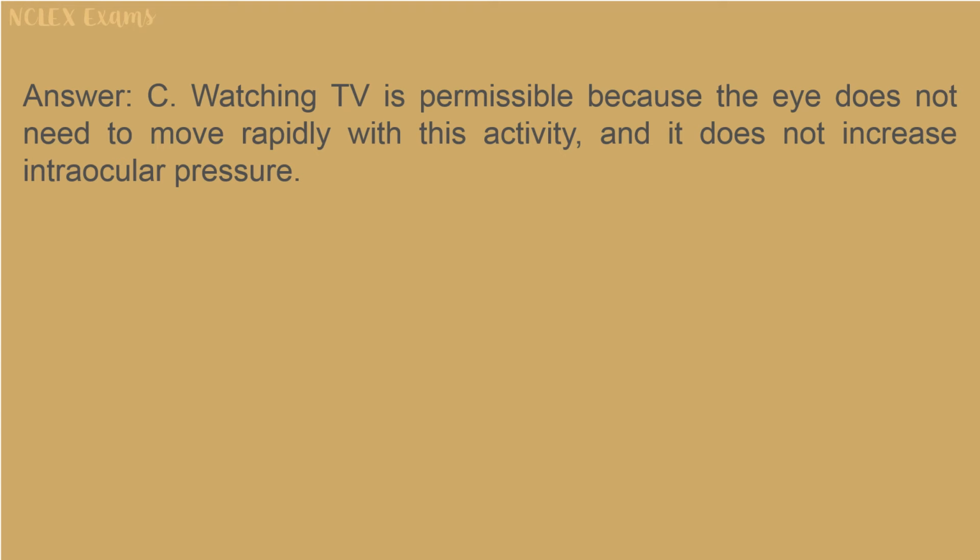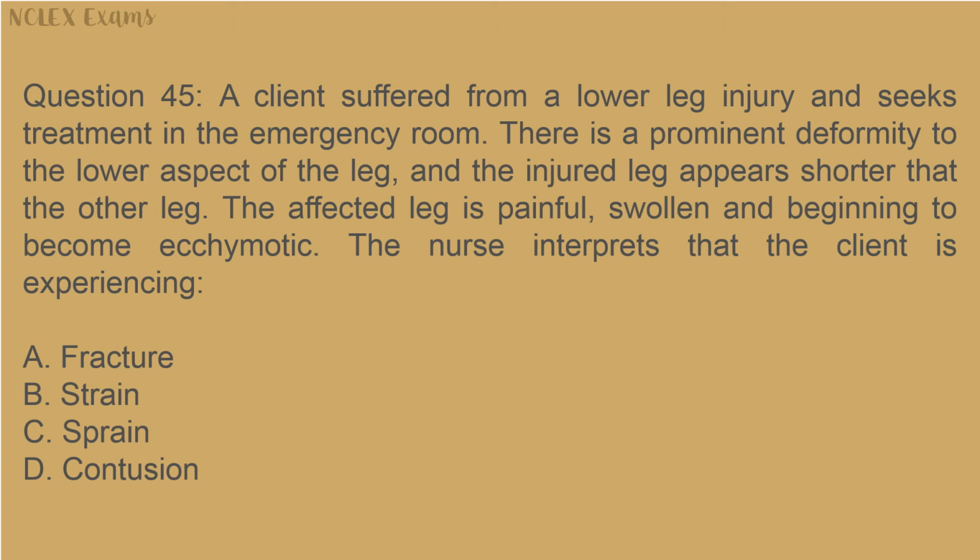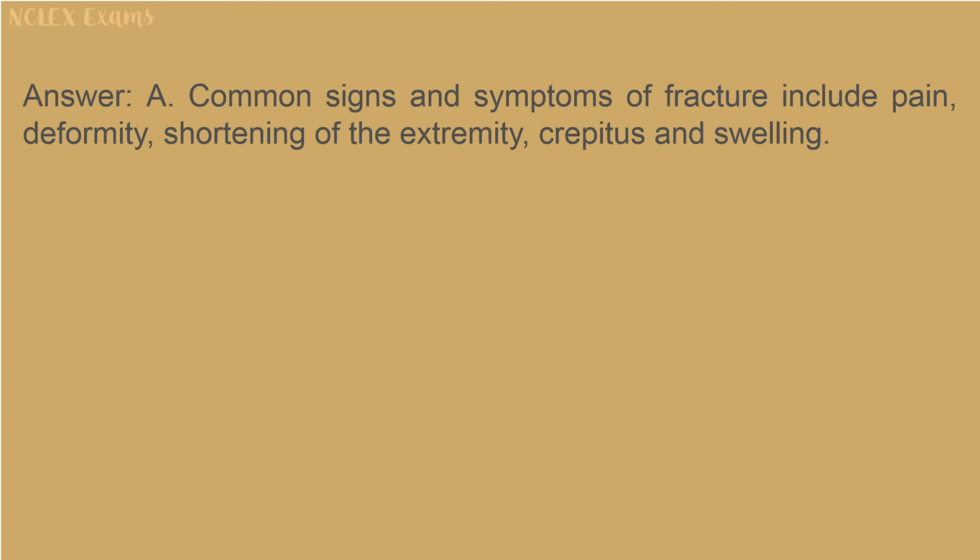Question 45. A client suffered a lower leg injury and seeks treatment in the emergency room. There is a prominent deformity to the lower aspect of the leg, and the injured leg appears shorter than the other leg. The affected leg is painful, swollen, and beginning to become edematous. The nurse interprets that the client is experiencing: A. Fracture. B. Strain. C. Sprain. D. Contusion. Answer: A. Common signs and symptoms of fracture include pain, deformity, shortening of the extremity, crepitus and swelling.